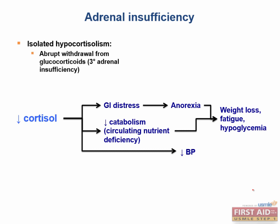Now, this is a type of tertiary hypocortisolism, and what do I mean by that? It means that the deficiency is caused 2 levels up from the endocrine gland itself. Primary means the adrenal gland, secondary means the pituitary, and tertiary means the hypothalamus isn't secreting enough CRH. Now, this is an important set of terms you should know for the rest of endocrinology, so store that in the back of your head.